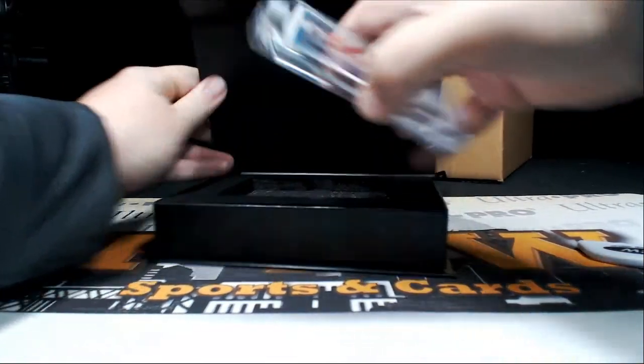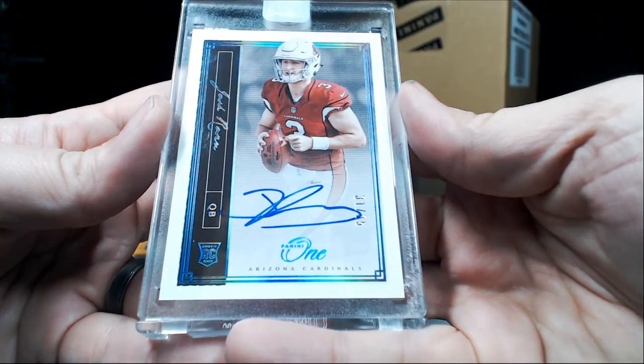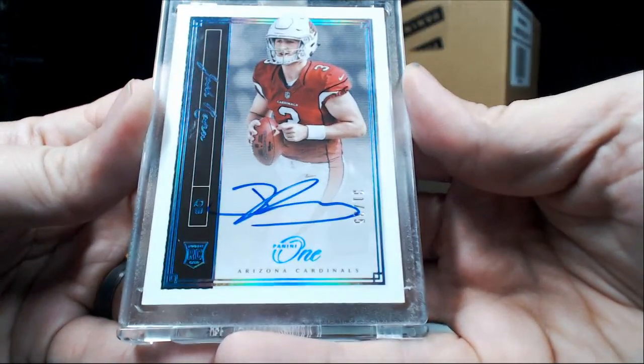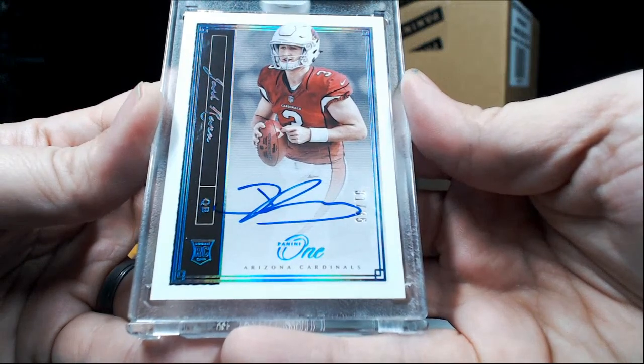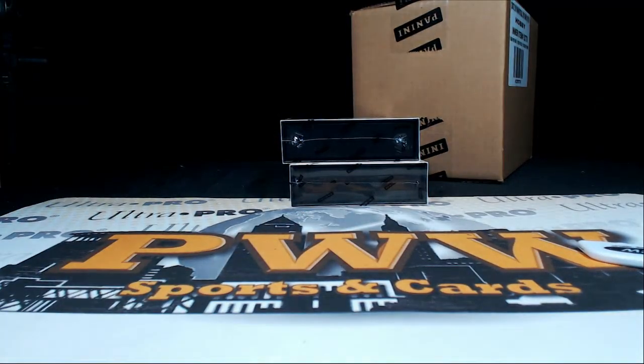How about, well, here you go. Another Josh Rosen. This one's 31 out of 35. Looks like maybe a blue or teal or something. Going up to Arizona and Isaiah J. So a little double up on the Rosens for you. Little double mint gum.